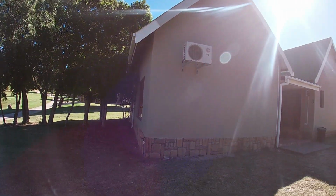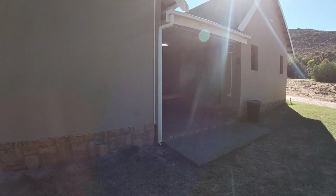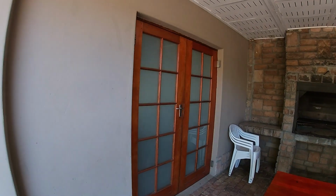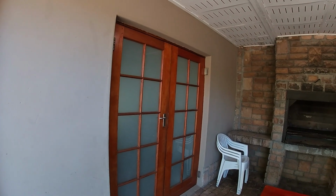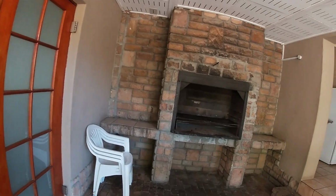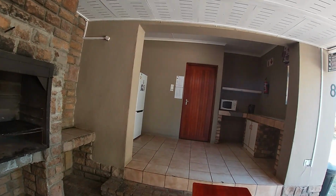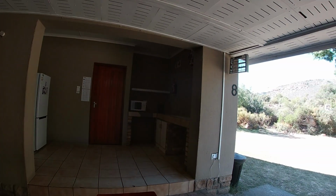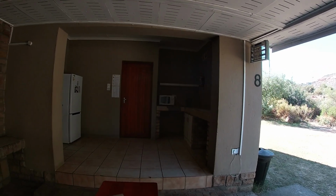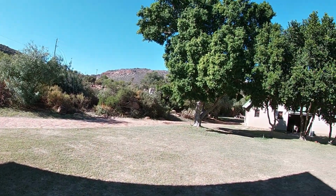So this is the luxury one. It's got a room, like this one, the room is here on the left. I think there are like a double bed and 2 single beds in there, so sleeps 4. And then the rest of the setup is the same as the private ablution campsites, with your indoor braai, the kitchen and your private bathroom. Very nice.